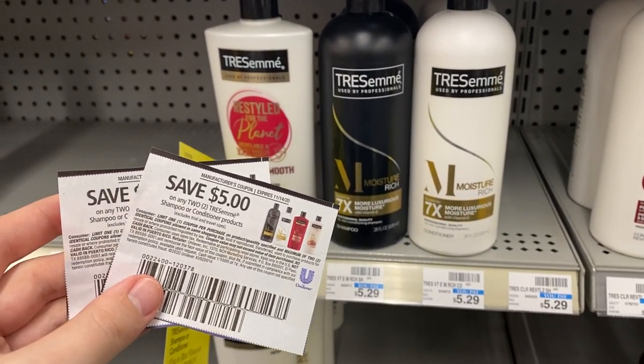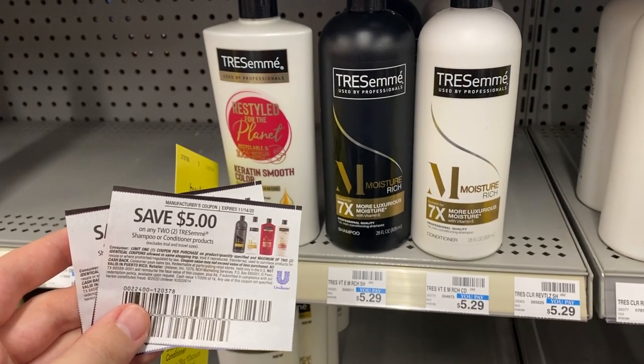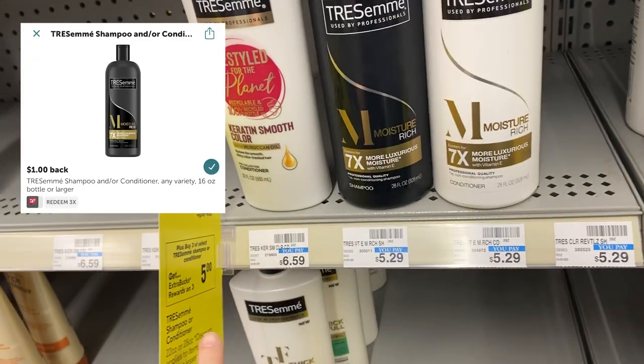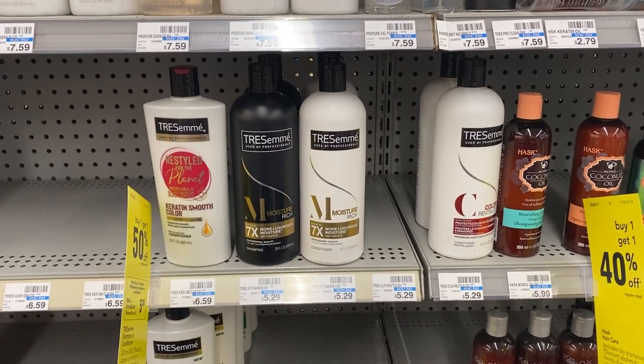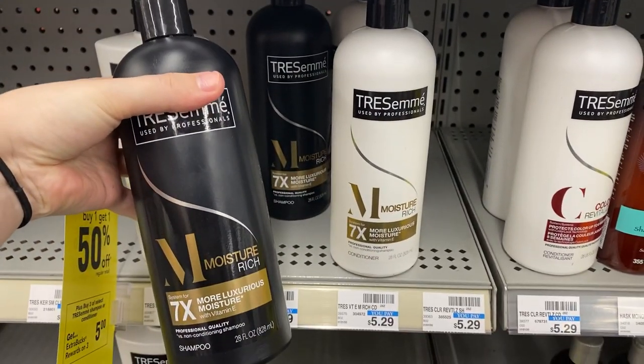I'm gonna use two of these five off two paper coupons. So that's gonna lead me to pay $5.87. I'm gonna get back that $5 extra buck. Plus, we have a rebate on Ibotta for a dollar back on each one up to three, and an offer on Shopkick for $4.40 back when you buy a shampoo and conditioner, which is gonna make all four bottles completely free and a $6.53 moneymaker.